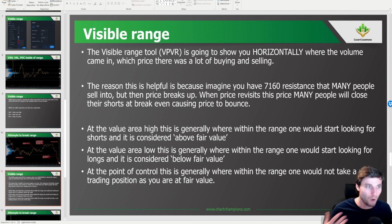So that's kind of why you can envision high volume areas. Okay, so your point of control, if you break a point of control where that's the highest volume, you can know that when you come back to that level, there's going to be a large amount of people that are going to sell at break even, and that's why you get these support resistance flips off of the point of control. Okay, so then how can you go on to make some even more sense of this sort of thing?